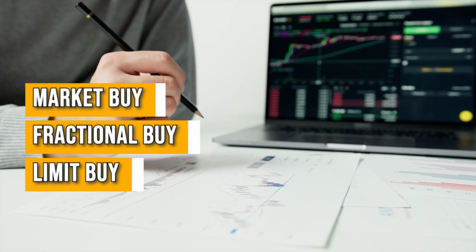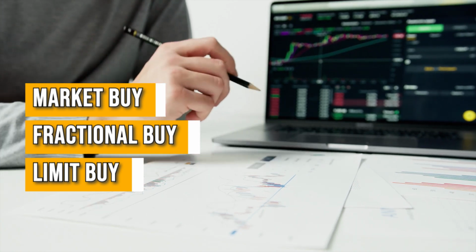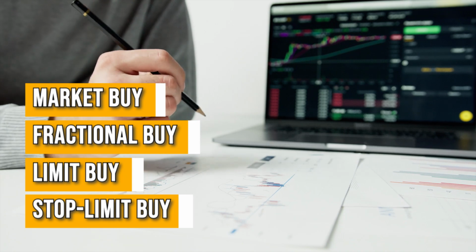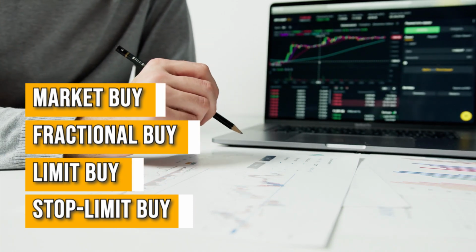Limit buy. Set a maximum price you're willing to pay for a stock. And lastly, stop limit buy. Specify both a stop price and a limit price. Once the stock reaches the stop price, it converts to a limit order.